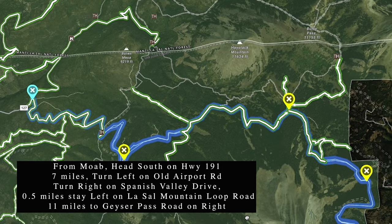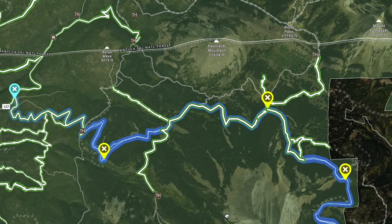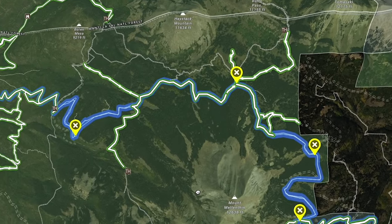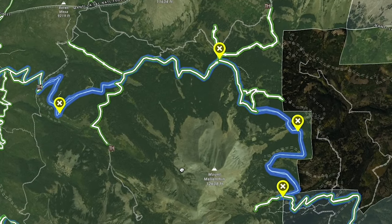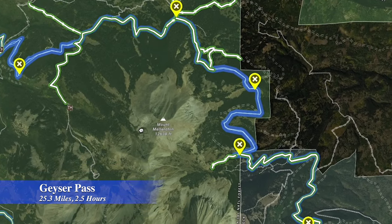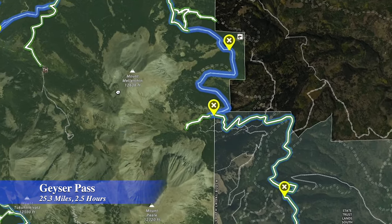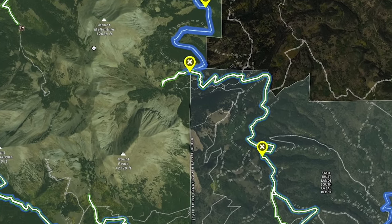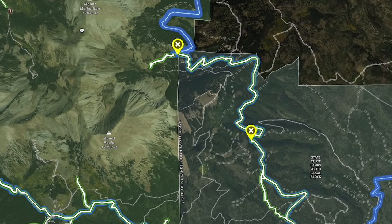There are several different trails that you can do, including the La Salle Mountain Pass Trail, which we didn't get to do because of the Pack Creek fire, but we're going to try and get back to do that. Tons of places to camp if you want, but Geyser Pass itself is 25 miles long. You can expect 2 to 2.5 hours if you do it straight through, but I highly recommend stopping at a couple spots and just taking in the views.